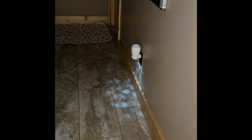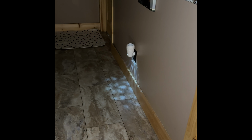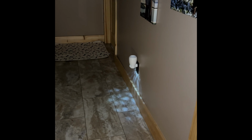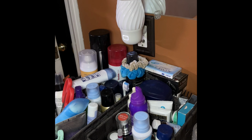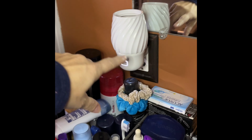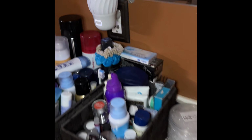So my hall is not only lit with a night light, because I chose to get the one with a light, but it's also fragranced. So as people are coming in and out of the bathroom, in and out of our bedrooms, there's constant fragrance. All right, you get to see a little bit of the hot mess going on in my bathroom, but here's another fan diffuser that we have in our outlet here right by our bathroom sink.